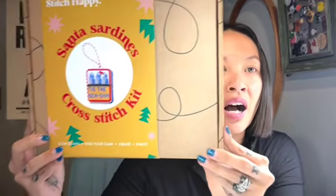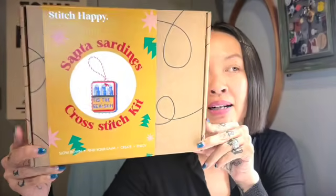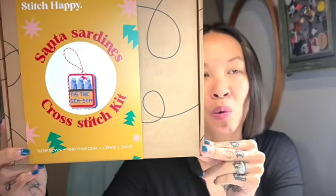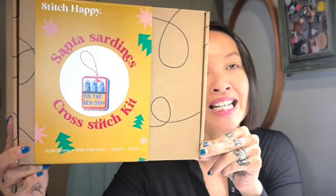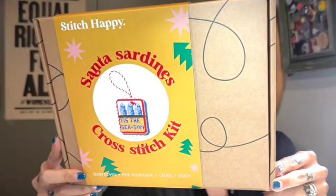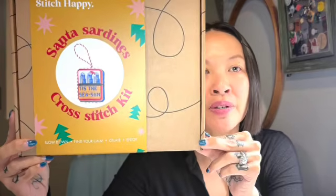And this was influenced by Miss Lemon Sunshine. She did this Sardines ornament kit over the holidays, so I had to have it too. I'm gonna save this for the holiday season. But I believe, is this on plastic canvas? No, it's actually on Aida. How cute is that? Okay, hang on one second. I have a couple other types of kits to show you.